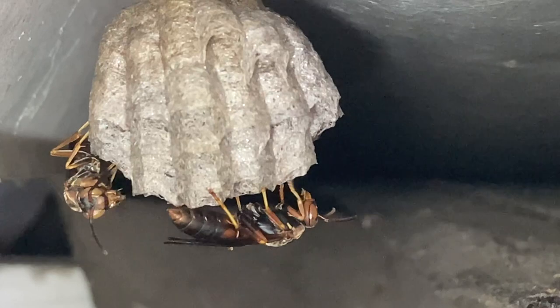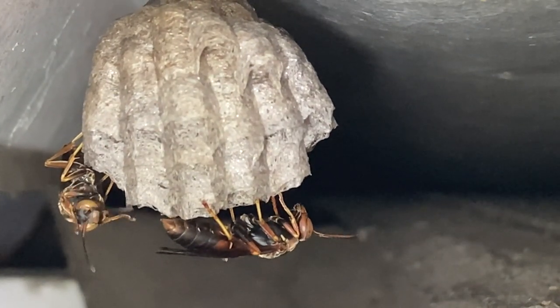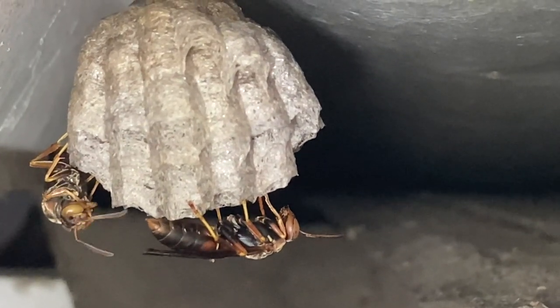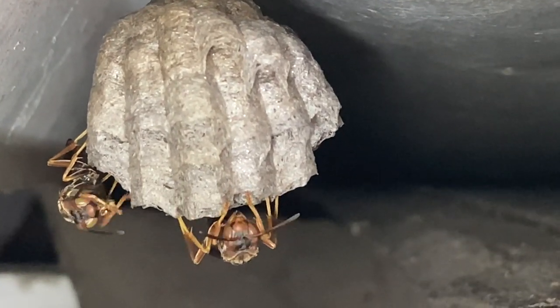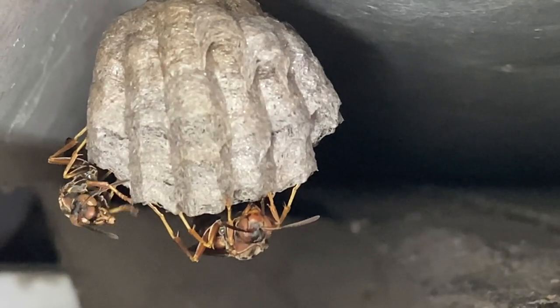I want to try to get the camera angle so I can see inside the nest. See if there's any larvae yet that appear to be silk capped off for the pupating stage or attempting to come out of pupation into adult.